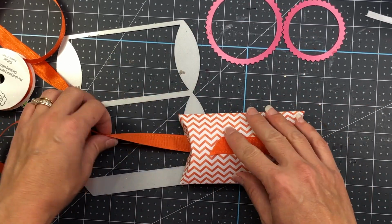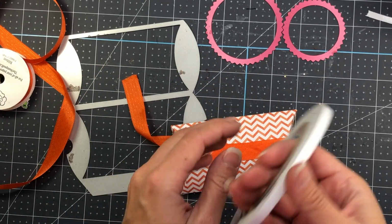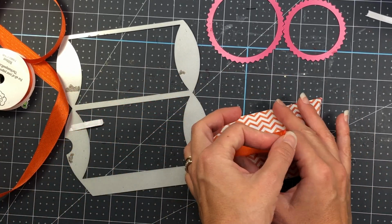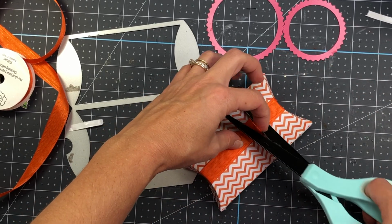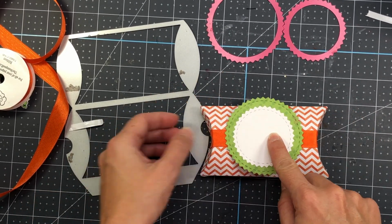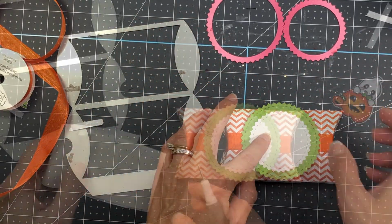Now, before you do this step, make sure that you fill your box with whatever you want to fill it with. So if you wanted to have it filled with some candy or any kind of treats for the Halloween trick-or-treaters, or maybe your kids or grandkids, go ahead and fill it with whatever you want. And then here I'm just wrapping some ribbon around it, just putting some double-sided tape to attach it to the box.